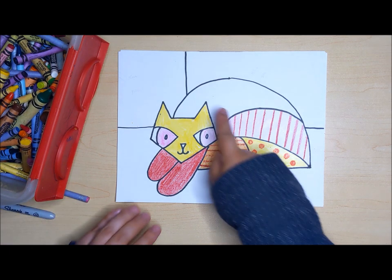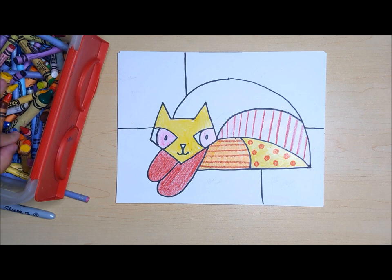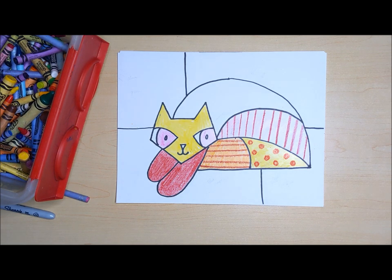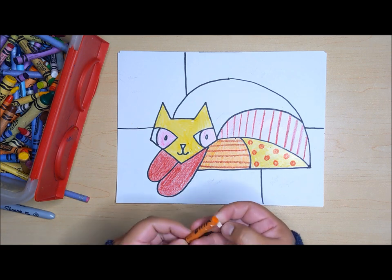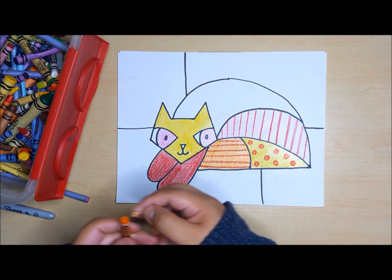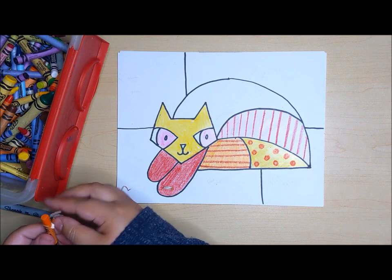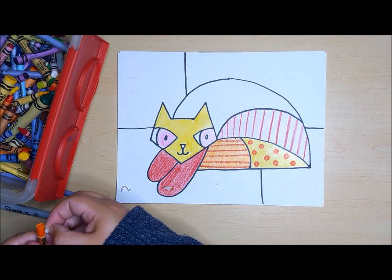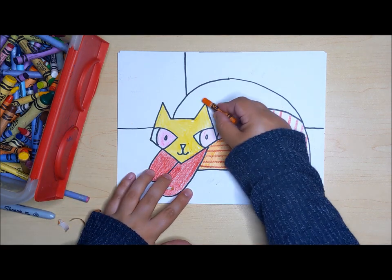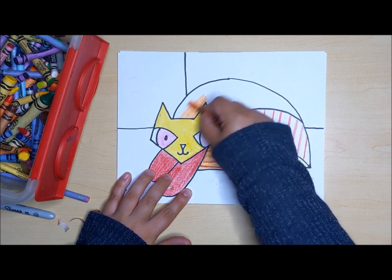We're going to finish our cat by coloring this area orange. I found an orange that is broken, so I'm just going to peel it a little bit, because my crayon is broken, but it still works. So we're going to go ahead and color in this area.